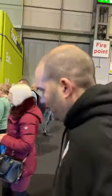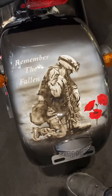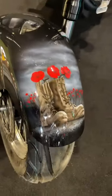One of my favourite bikes, artwork wise, is the Never Fallen bike. Yes, the Lest We Forget bike. Very, very popular. We've had quite a few orders on these and requests as well. We've had to replicate it a few times. Again, done by XPS, Extreme Paint Studios, Dave Bristow. He's got a stand here as well, which we'll go over to in a sec.